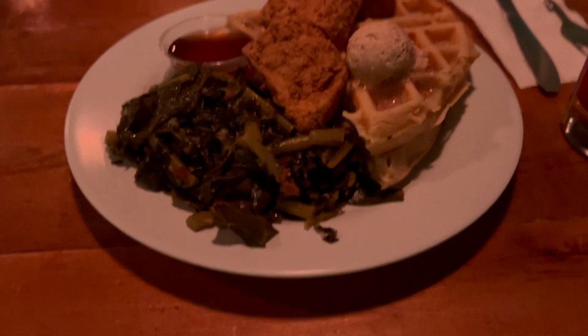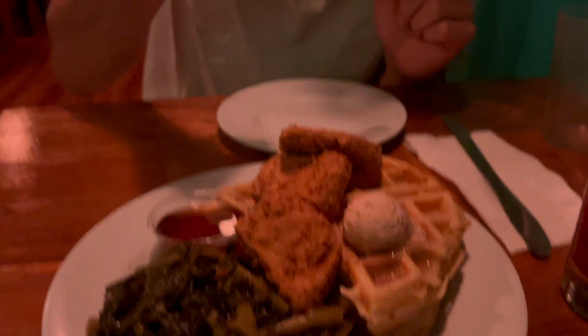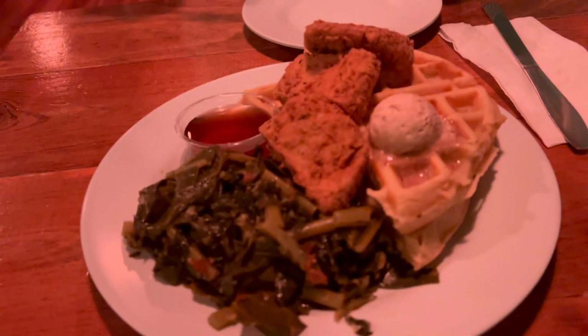We're both not big Caesar people, but honestly, the Caesars were pretty good here. We got the chicken and waffles with a cinnamon butter that my boyfriend thought was ice cream, so he just tried to eat it. And there was also a spicy syrup and some bacon collard greens. Honestly, this was quite good.